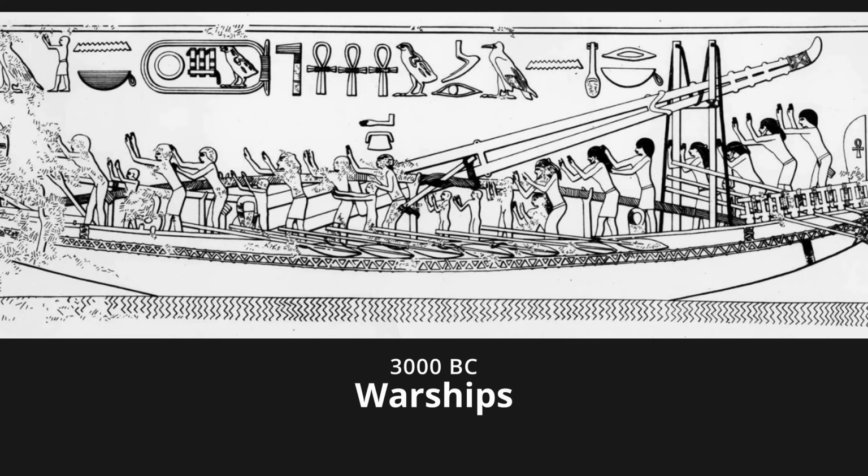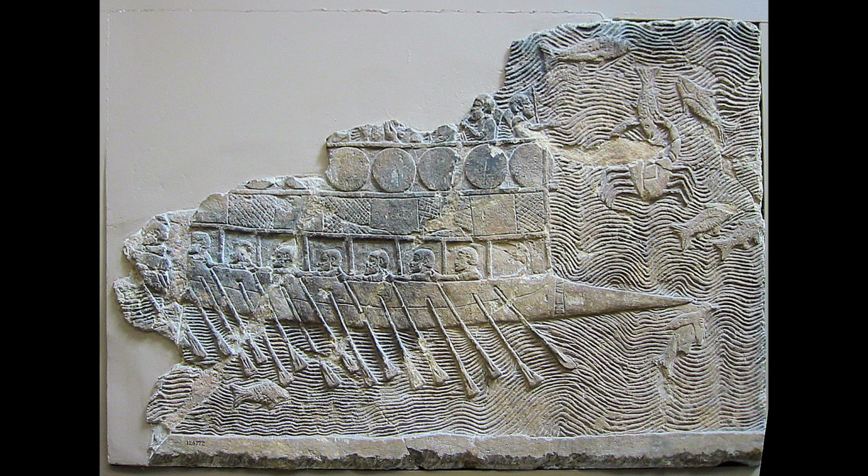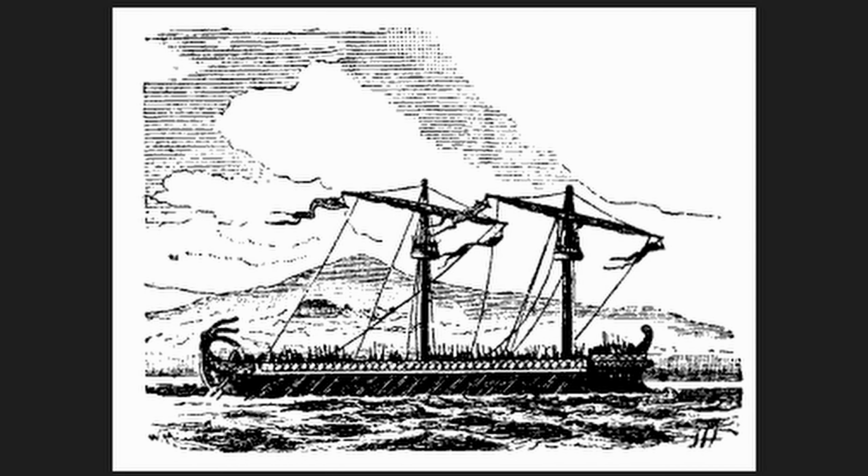Around this time, combat ships were likely used, with the first recorded appearance of warships on the Nile River, where long, narrow vessels powered by banks of oarsmen were designed to ram and sink enemy vessels, or to engage them bow first and follow up with boarding parties.